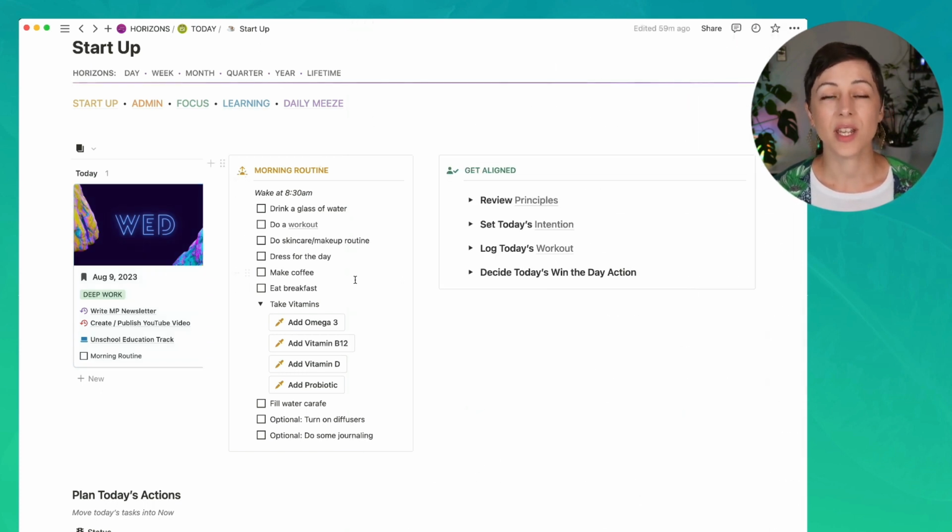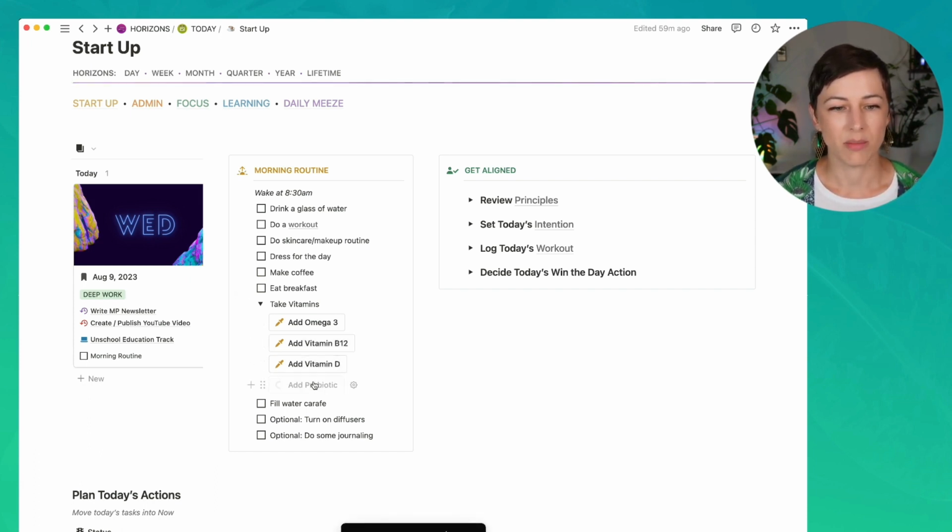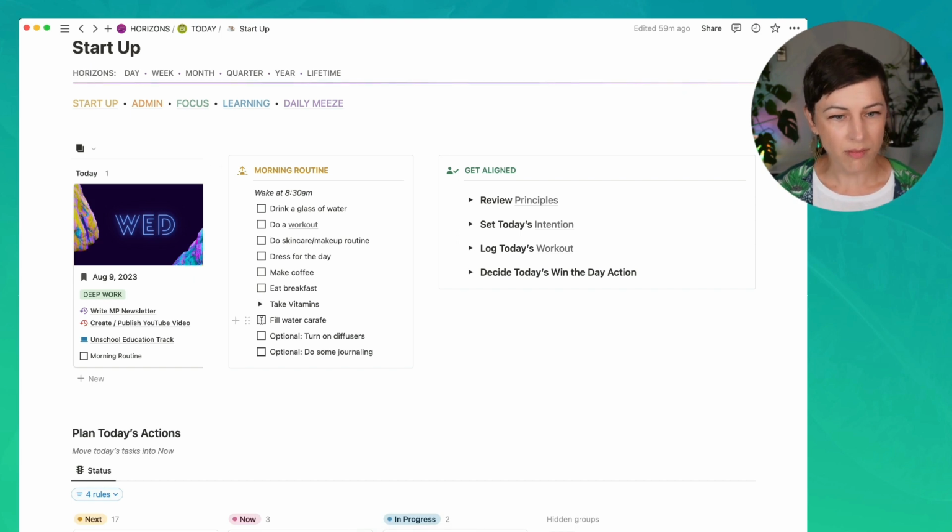So for the things that I do in a really recurring fashion, I'm going to include them here. So let's add vitamin D, probiotic, etc. So that just gives me a super easy place to click and add those vitamins. Fill my water and optional turn on diffusers. Now, these are checkboxes, but I don't actually check them off. It's more like a checklist, so I could use bullet points here if I wanted to. But this just basically reminds me what is a good morning routine.